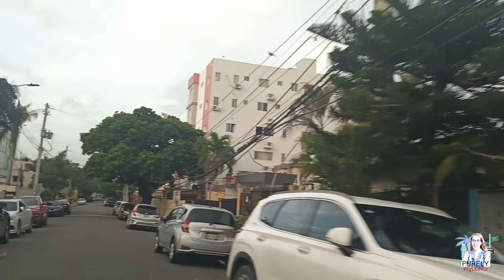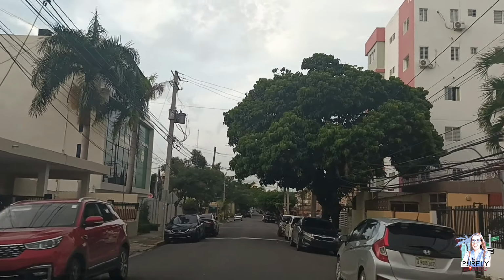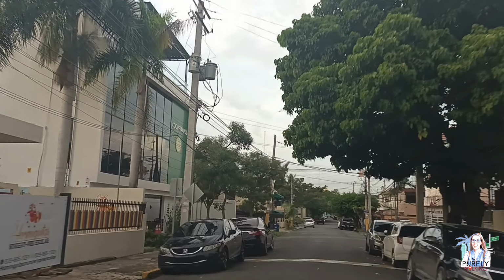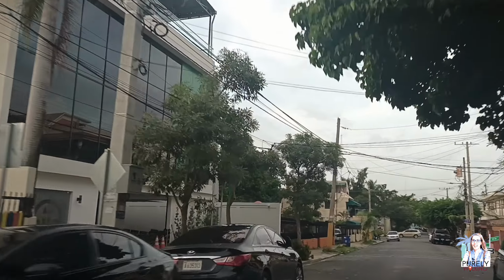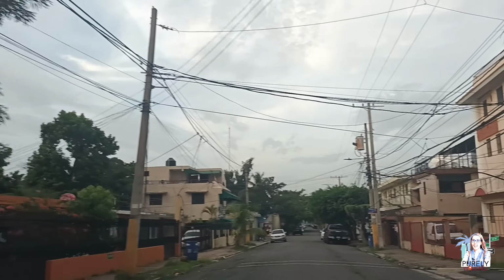Now I'm going to take you to where I used to live here in Miraflores. I lived here a few years back and I moved out of the sector because I wanted a little bit of an upgrade, but it was not because the sector itself was bad or anything.